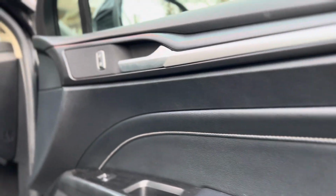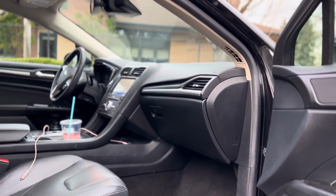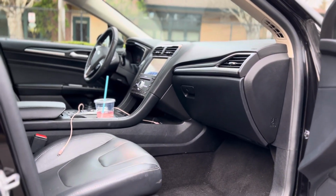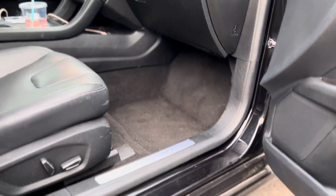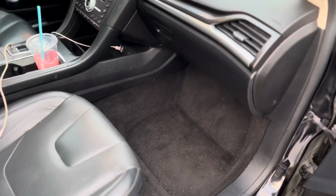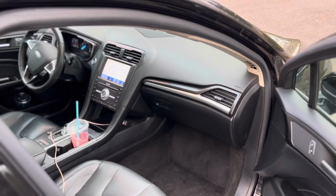like fake aluminum trim all around the car. But I am just absolutely loving this black on black interior. This car did not come with any mats or anything like that, so that's a little disappointing, but it's okay. It is a rental car, so it doesn't matter.